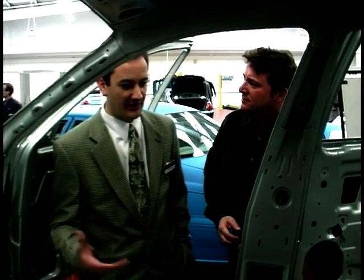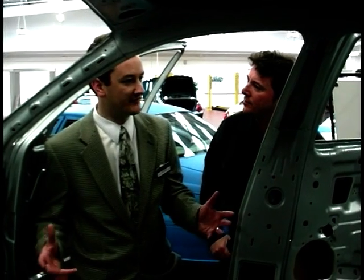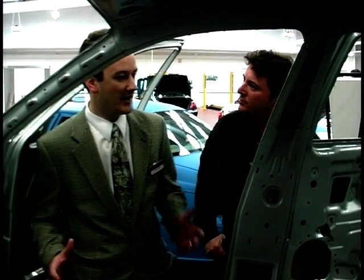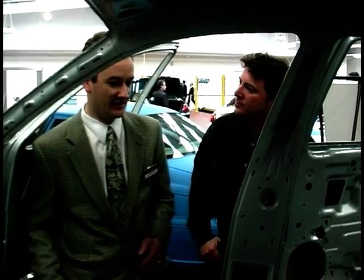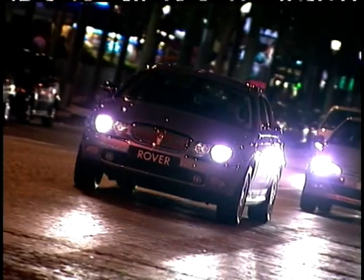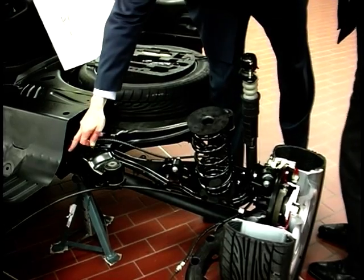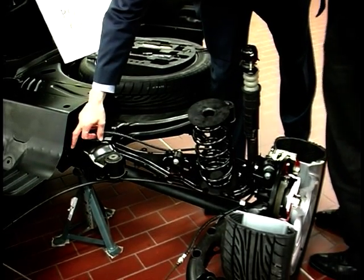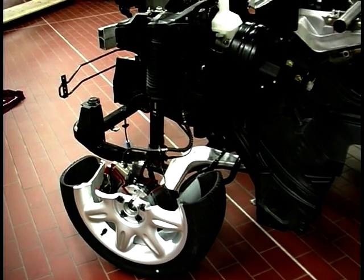Body stiffness, we can think about that in two ways. First of all, the global stiffness of the body structure and the way in which it can actually resist forces that are looking to try and twist it or bend it. The forces you might get from running over a bump in the road. And we can also think about the local stiffness effects, which is really trying to get areas where the engine mounts fit or where the chassis fits to be as stiff as possible so that there's no creaking or rattling as a result.